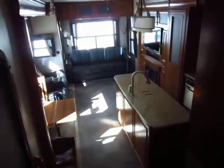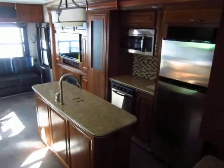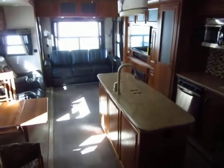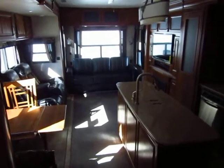Everything is just top-notch. I can't say enough of how impressed I am with these. It brings back that class that fifth wheels had for so long that at some point got lost to the features and flair and sizzle. And while that stuff is fun, to me this is living. This is beautiful. If I was going to park something somewhere, this is what I'd want it to look like.